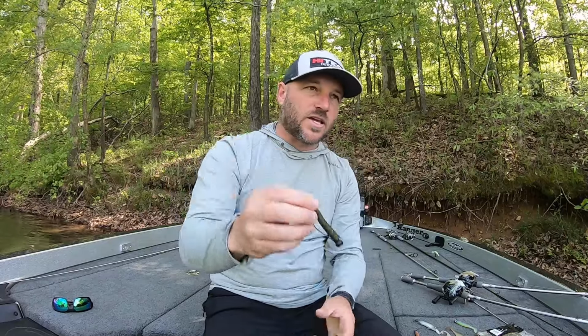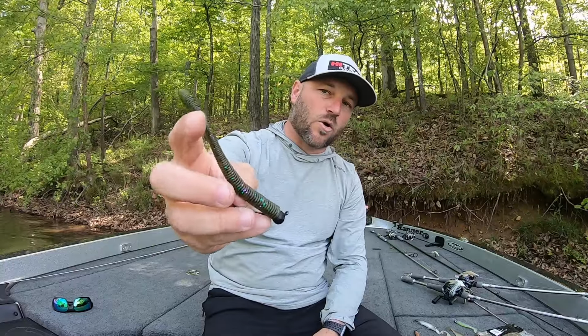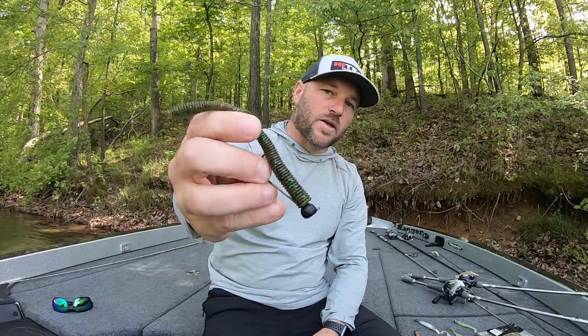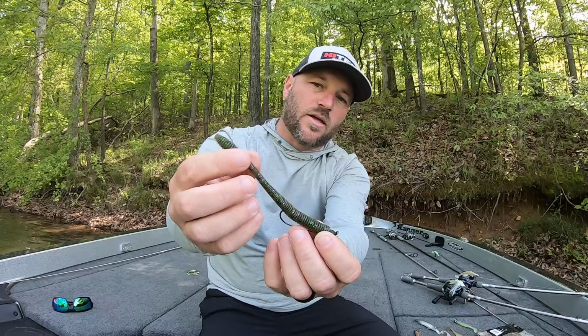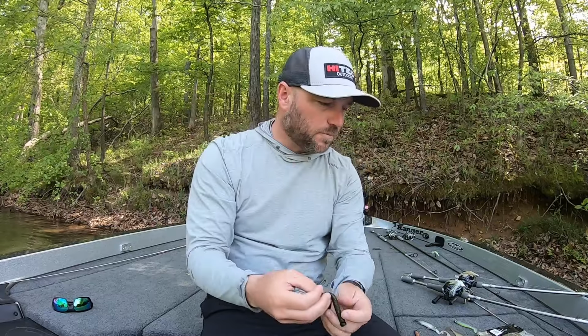The cool thing about a shaky head is you can fish it around rock, you can fish it around stumps, you can fish it on the main lake, you can fish it in the pockets. You can fish that bait so many places. And this is the Divine shaky, the shaky worm, watermelon candy, and you can tell I bit it down a little bit. This bait floats, so it sits on the bottom and just kind of floats up.